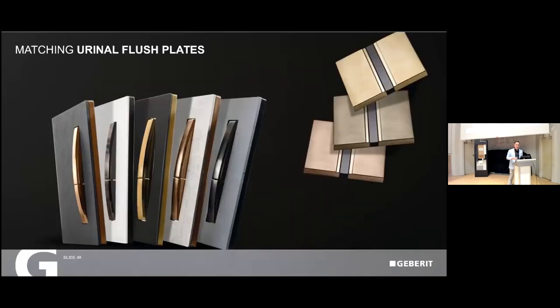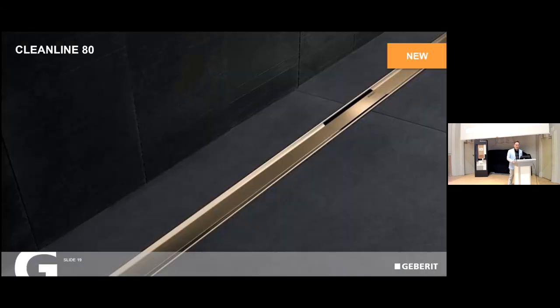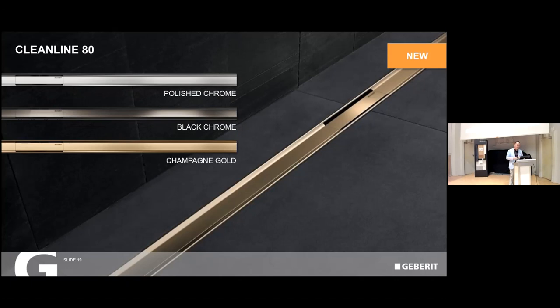So we even have the similar color for the different products. It applies to our actuator plates and can also go with the urinal plates. Even our CleanLine, I think this is a very good product. Nowadays, you just use floor tiles with floor drains on the floor to create your shower areas. But sometimes it creates a very challenging job for the tile laying to ensure all the water will flow to that opening. So therefore, it's good to have the floor slope to one side and then all the water is collected by a long slim CleanLine drainage. I think that is one of the very good products, and it comes in all the different colors that you can match together with your faucet and our actuator plates.